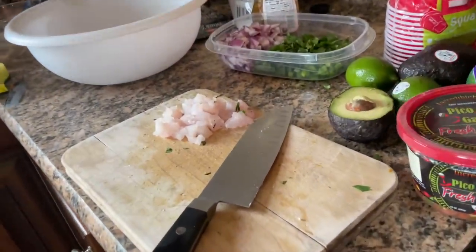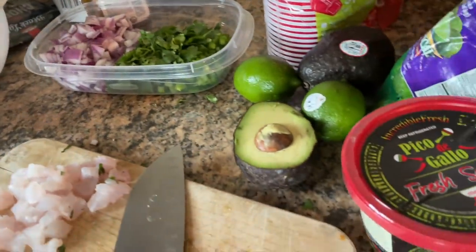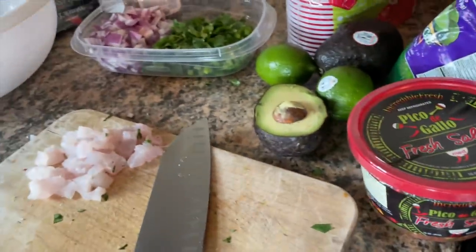This is the other nice thing about ceviche. It's so easy to make and it's healthy. Everything in this is very healthy, especially if you make your own pico. If you're not familiar with ceviche, it's a Latin thing, right? Yeah, but it originally came from Peru.